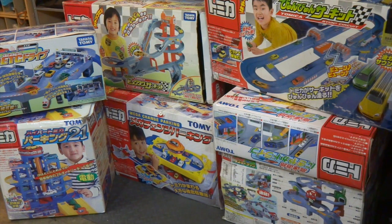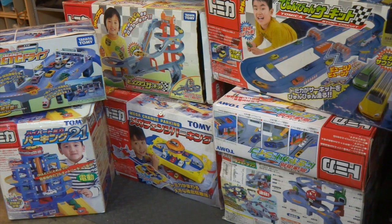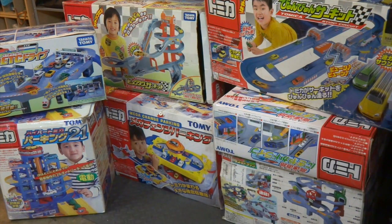Parts missing, but for the most part it's completely working, and not too much there. And we got whatever this tower parking garage. Lots of broken pieces. Pretty cool, but huge box, lots of broken pieces. And I don't think it's functioning properly. So that's that. All that, we talked them down to $70, which I think was okay.